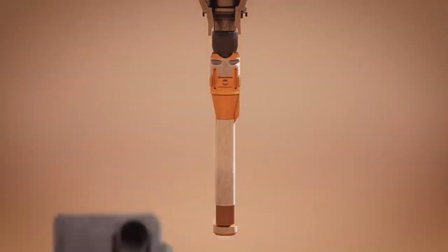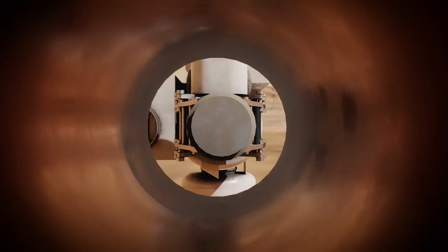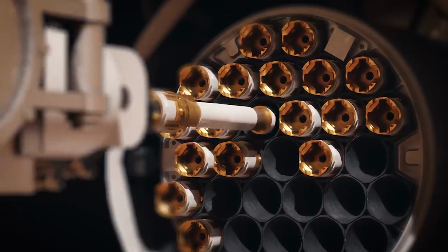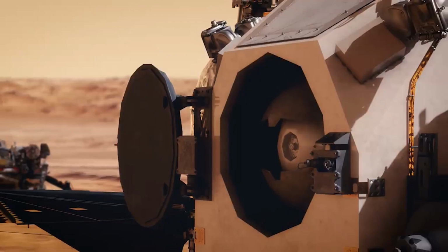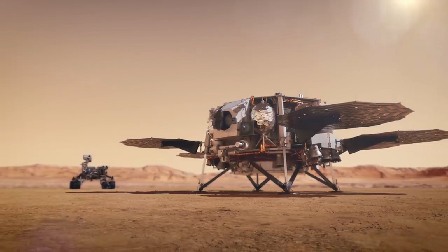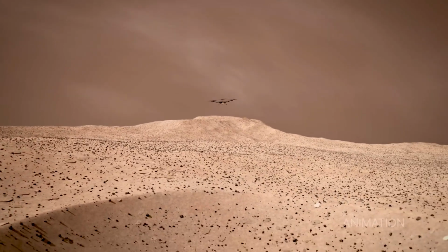Having collected and stored a wide variety of samples, the Perseverance rover would be the primary means of transporting samples to the sample retrieval lander, handing off a collection of sample tubes carried on board. An ESA-provided robotic arm would transfer the tubes into a sample container on the lander's rocket. However, as a backup, if something were to go wrong with Perseverance, the helicopters would come into play.